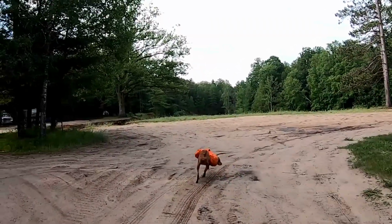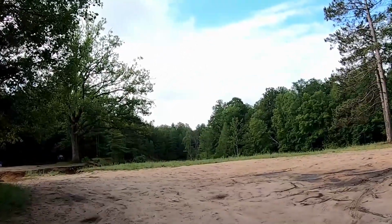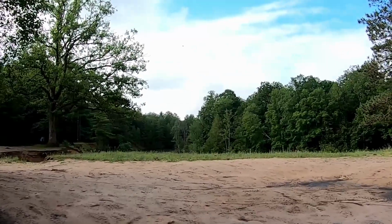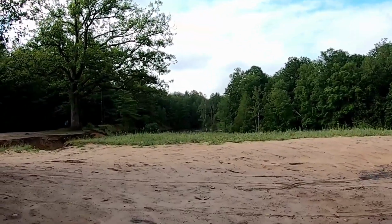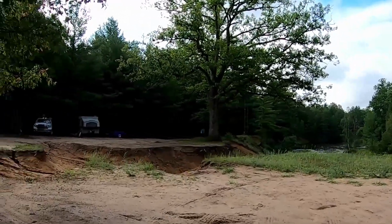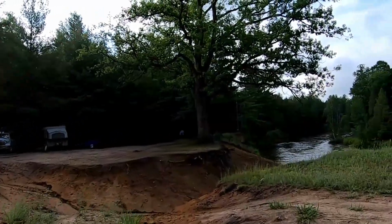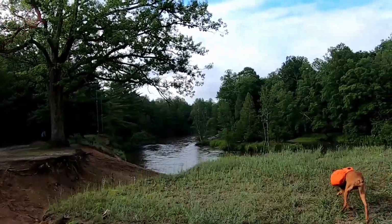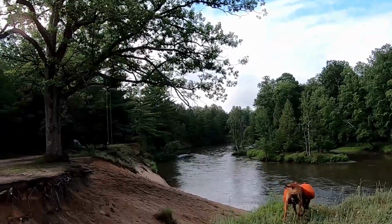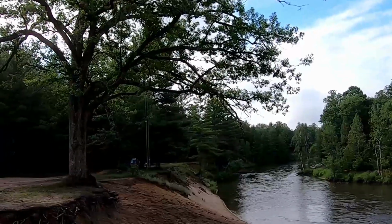Looks like we got some car campers with a nice little rope swing to swing into the river. Ooh, there's a lot of washout here. I don't know if I would trust that rope swing. I don't think you'd make it, Lola.